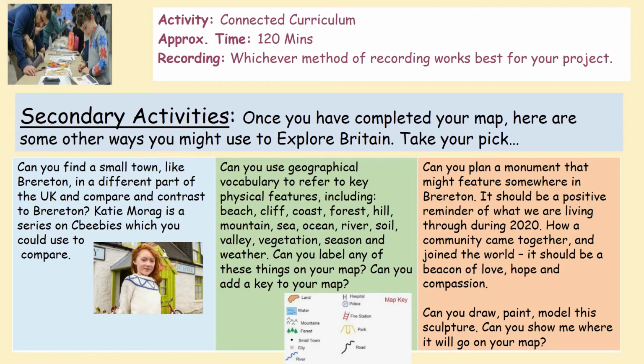Can you find somewhere that is similar to Brighton or really different? I don't mind how you present it to me. You might want to do some writing. You might want to do a drawing of Brighton and a drawing of wherever Katie is. Whatever you want to do to show me how Brighton is similar and dissimilar to somewhere that you've seen.